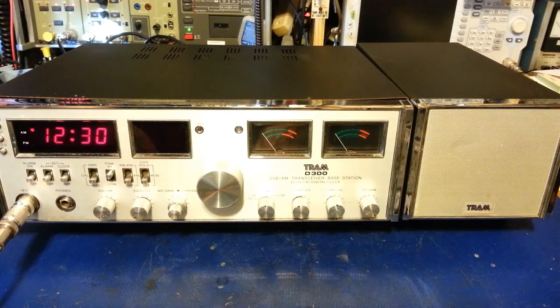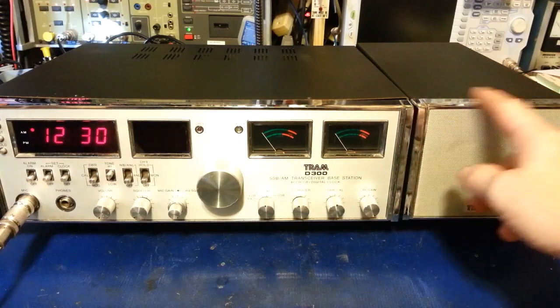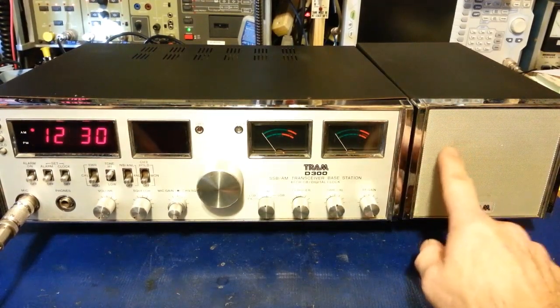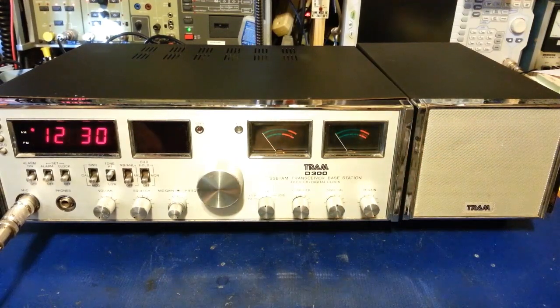Undoing decades worth of butchered and hacked up work. But, I mean, good condition. A little bit of pitting on the bezel of the speaker. Nothing bad. There's a small ding in the speaker grill that's usually very easy to get out.